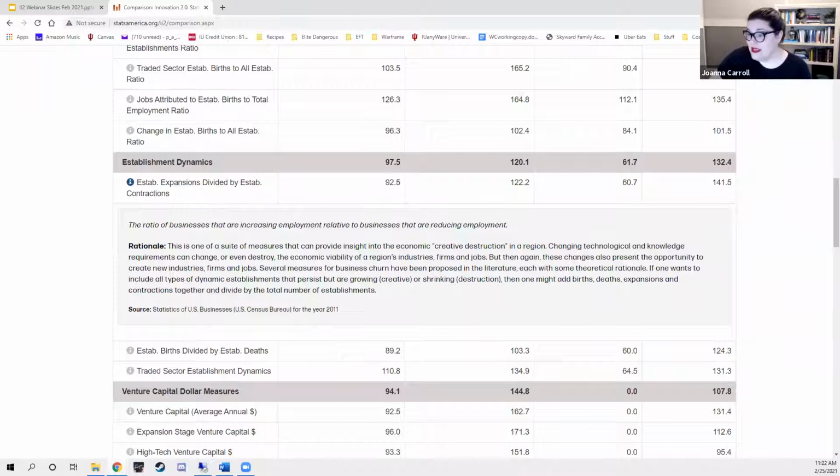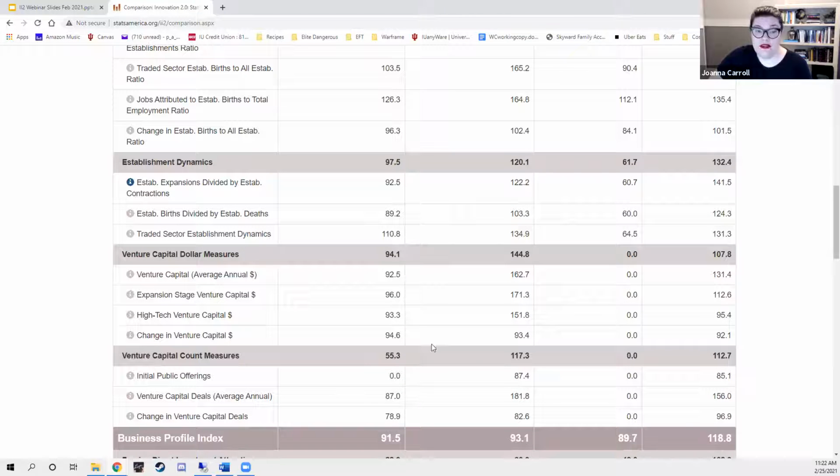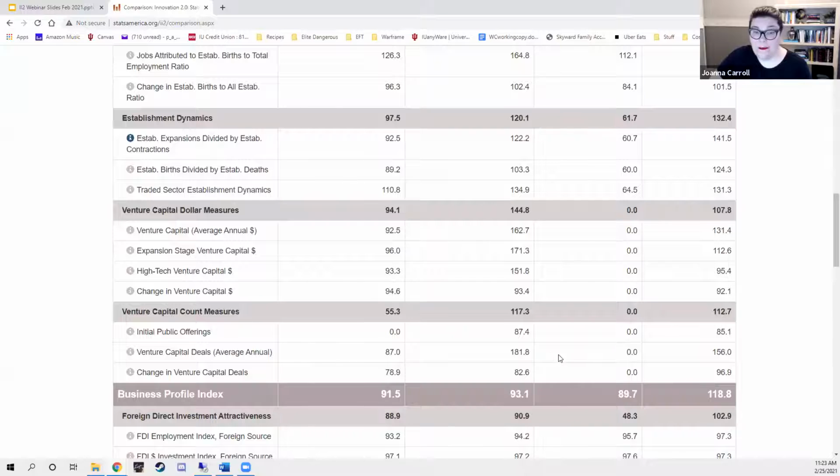So what we see here in Cascades West is potentially an opportunity. This index score is in a normal range, meaning there is contraction happening, but not to a degree that we would be alarmed or necessarily consider this a weakness of the area. It indicates that instead there may be opportunities for expansion, creation of new and more viable industries, firms, and jobs. If we keep scrolling, we can see a strength of the area.